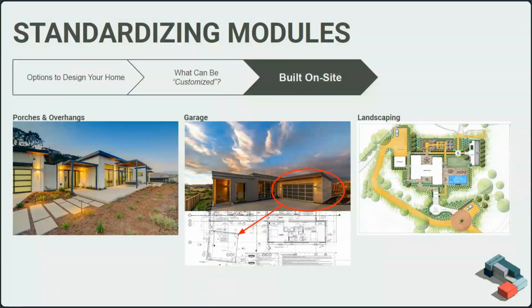And then obviously the landscaping is not something we do yet, but maybe in the future we'll have the Dvele landscaping division. Who knows?